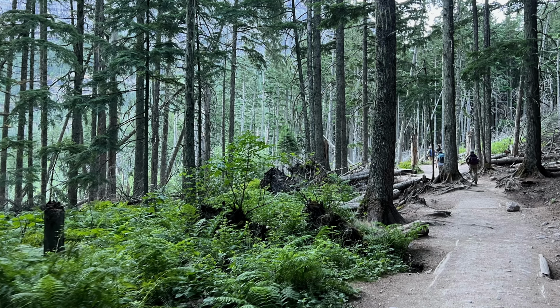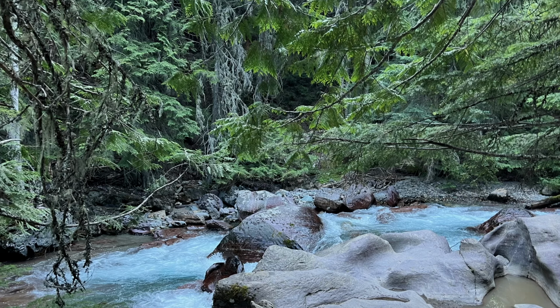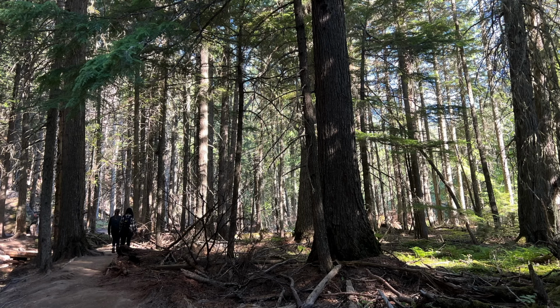And this hike, I would say it would take you about 3 hours. Matt has been making me run up the hill, but I would say for the average Joe, it's a 3 hour hike, 5 miles round trip.